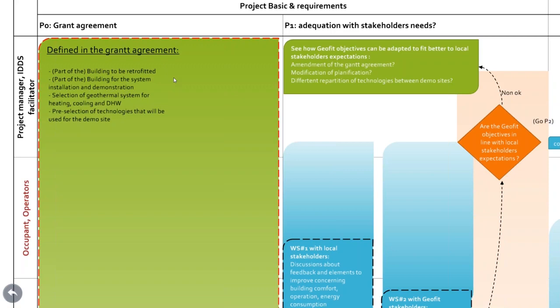So it's very important that just after these phases, the next step is to reopen the grant agreement and to check how the objectives could be realized. It has to follow collaborative work that could be initiated with the organization of workshops like Stephanie presented. So the objective of this first phase is to check that the GEOFIT objectives are really in line with local stakeholder expectations. In the case of GEOFIT, the demonstrators have to be really representative of a good implementation of the technology. So it has to demonstrate that the technology answers very well to the problematic of the building.